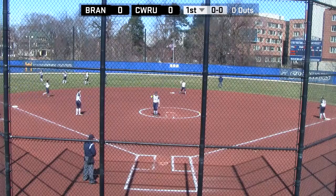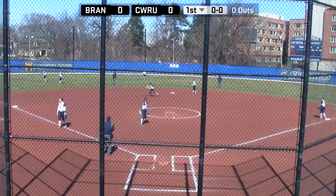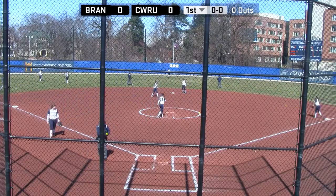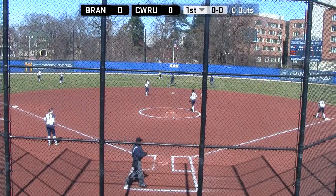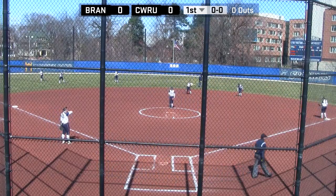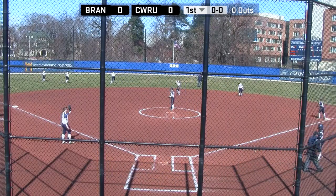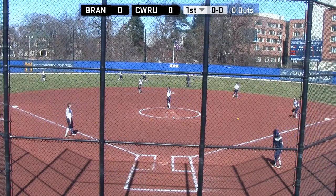Defensively for Brandeis, at first base, Amanda Shore. Second base, Marissa Masoya. The shortstop is Jolie Fujita, and the third baseman is P.J. Ross. In the outfield, Bridget Safuni in left. Center fielder is Melissa Rothenberg. Right fielder is Taylor Samala. Doing the catching for the game will be Carrie Lettinen. And on the mound is Kaylee McDonald.